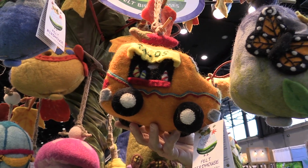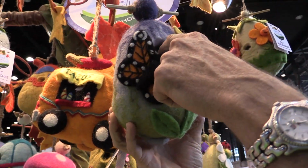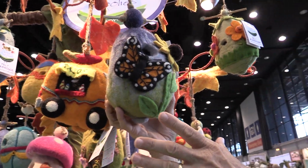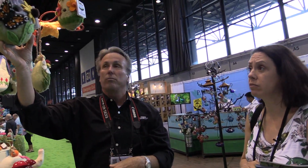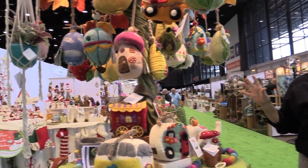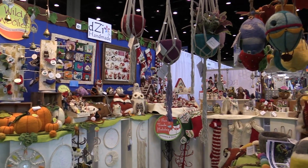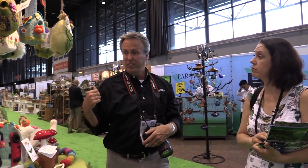But these are all actual birdhouses. Wrens are most likely the ones to live in here. They don't tear them apart, he said. And as long as you keep them out of the weather, they'll last for a while. And they've got a zillion other little felt products, all fair trade, all from Tibet. So, holiday collection as well. So that's from Z Handmade. Fun stuff.